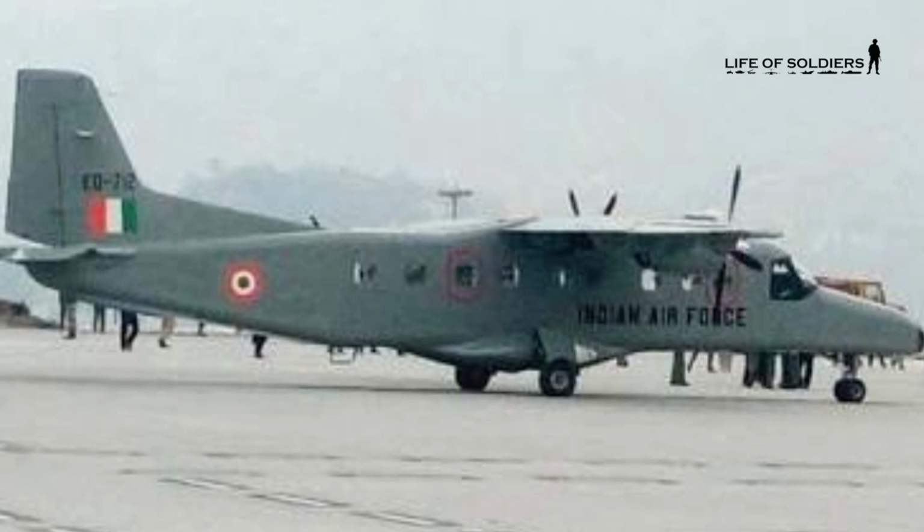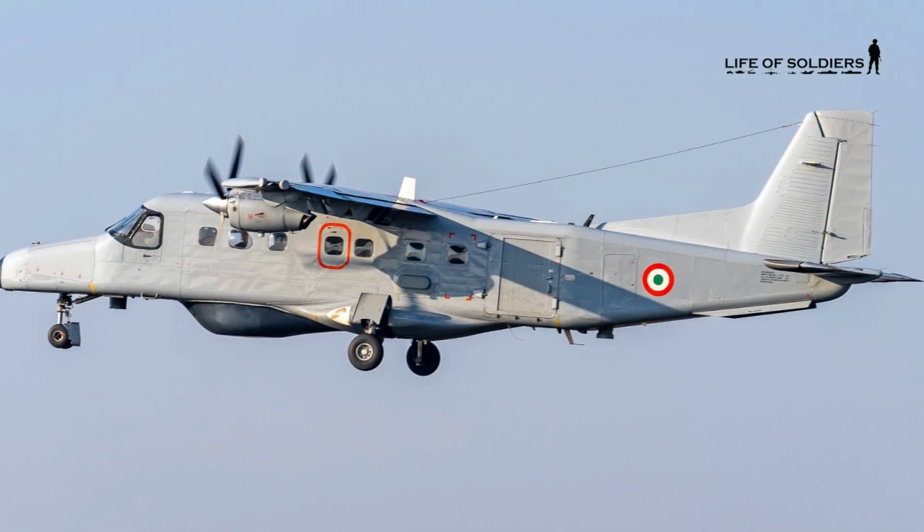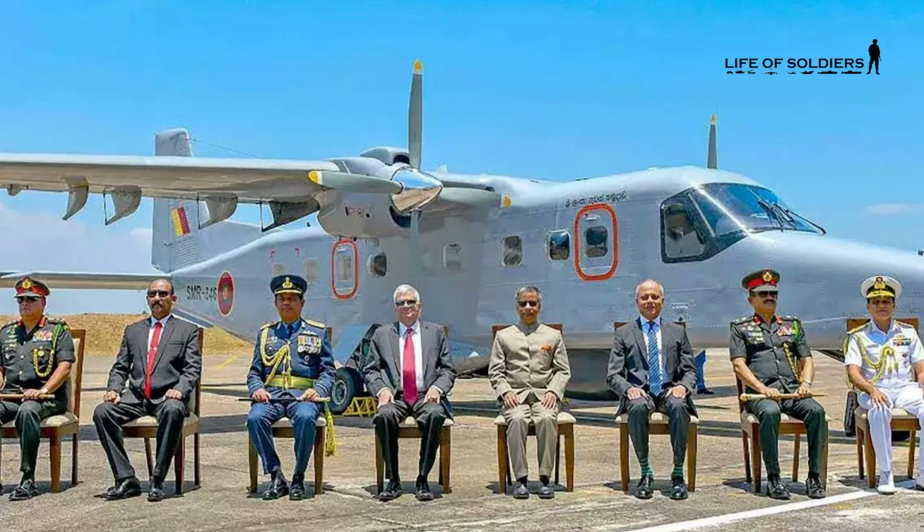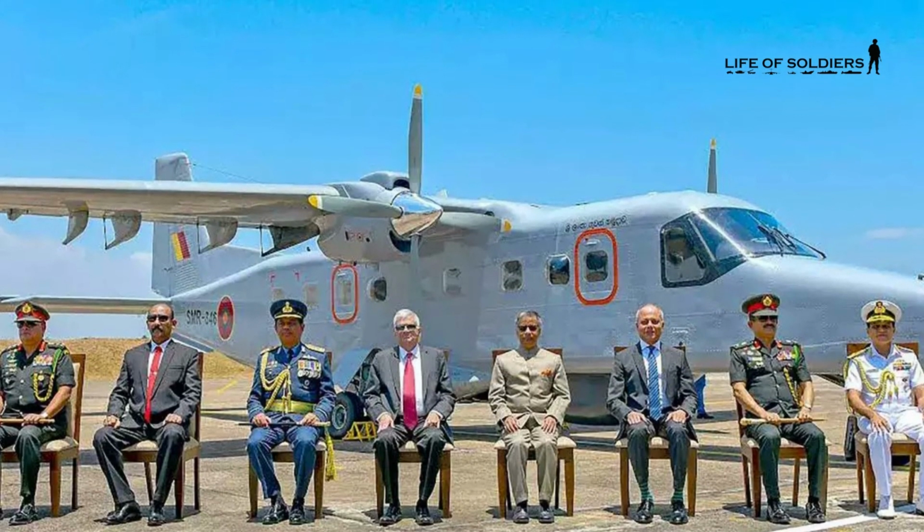Alliance Air deployed the aircraft on a new route connecting Dibrugarh, Assam and Pasighat, Arunachal Pradesh on April 12, 2022, becoming the first airline to use an Indian-made aircraft in civil aviation operations and the first commercial airline in the country to operate the Dornier DO228 aircraft.